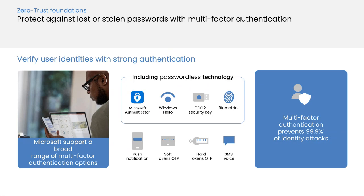So protect against lost or stolen passwords with multi-factor authentication. Microsoft Entra MFA works by requiring two or more authentication methods. Something you know, which is typically a password, something you have, such as a trusted device that's not easily duplicated, like a phone or hardware key. And then there's something you are, which is biometrics, like a fingerprint or face scan.